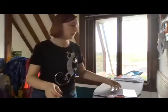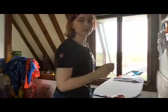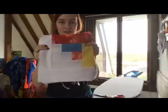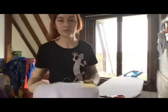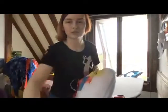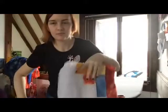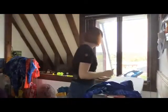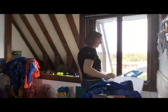So now I'm going to move a few things around, and then I'm going to iron these strips so that they're nice and flat, and then I will start pinning them onto my blocks. So I'm going to set my blocks over here by the computer for a moment. You can just hold those for me. And get my iron on.